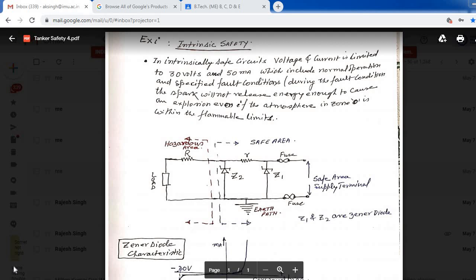So all three things are there, and still we guarantee that no explosion will happen even if a fault has occurred and a spark has initiated, because we are limiting the current to a maximum of 50 milliampere. Even if the supply voltage has increased, the supply which is coming to the highly hazardous area is limited to 30 volt, and for 30 volt the current will not exceed 50 milliampere. So in that case there will be no explosion.